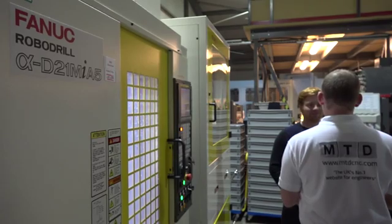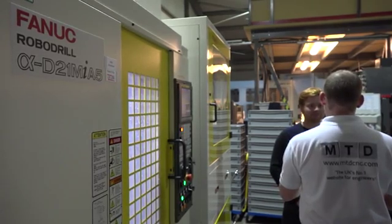So it's the FANUC ROBODRILL, and this particular model is the D21MiA5. Can you tell us what speed it actually runs at? The spindle runs at 24,000 RPM.